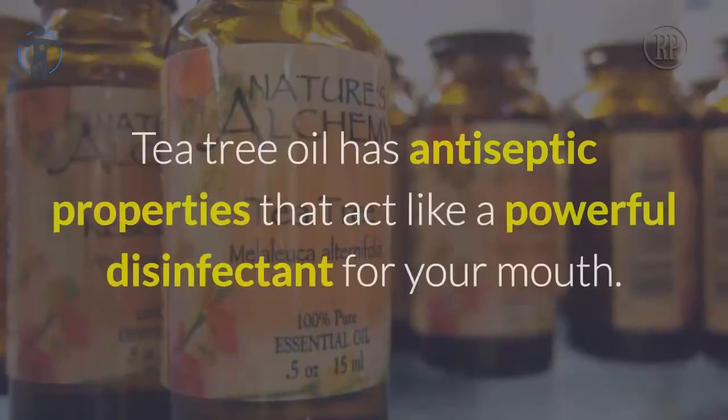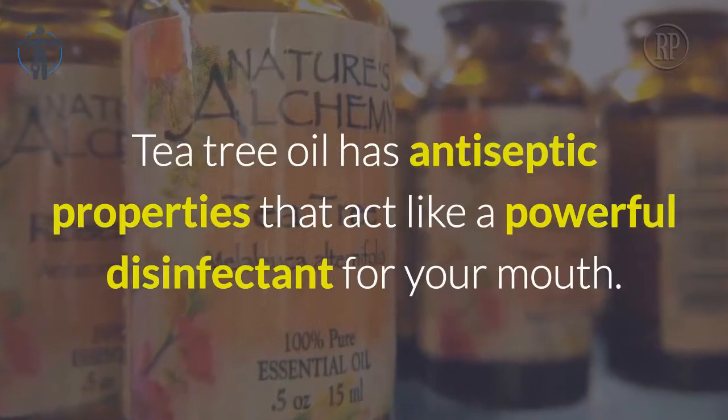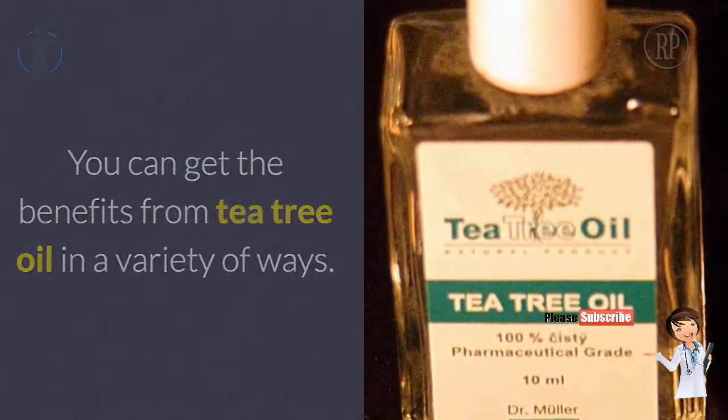Number 9. Tea tree oil. Tea tree oil has antiseptic properties that act like a powerful disinfectant for your mouth. You can get the benefits from tea tree oil in a variety of ways.